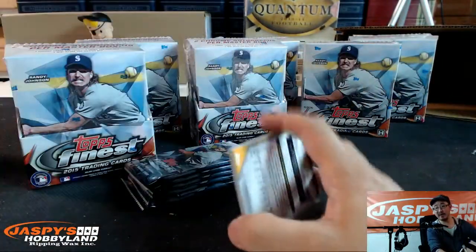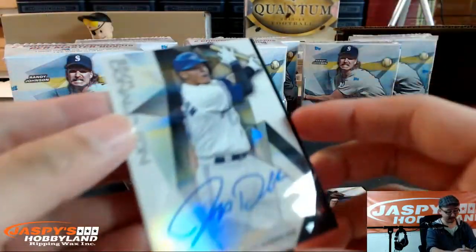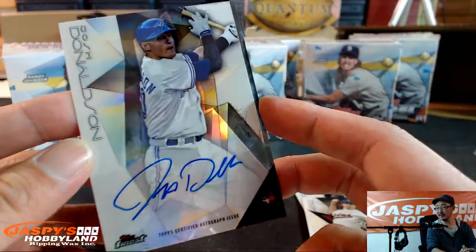Folks, this is the eBay break, by the way. eBay break number one, filled up on stores.ebay.com/Jaspy's Hobbyland. What do we have here? Josh Donaldson autograph. Nice one for the Toronto Blue Jays.